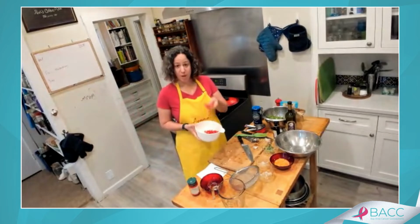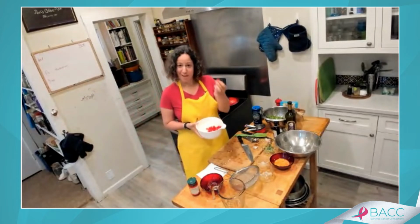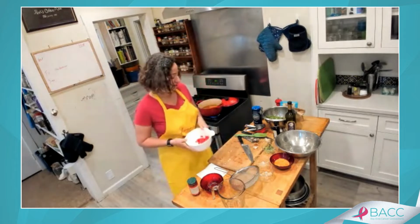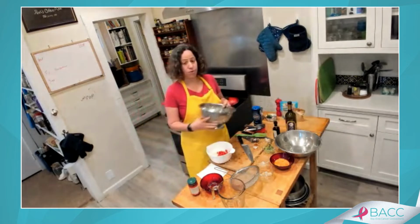We have our red bell peppers. Okay, red bell peppers, high in vitamin C, so a great way to add vitamin C. It's not just in oranges, a lot of other foods as well. So vitamin C, another antioxidant that you can add in. And we're going to use arugula.